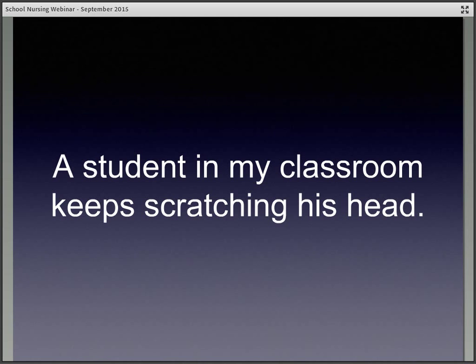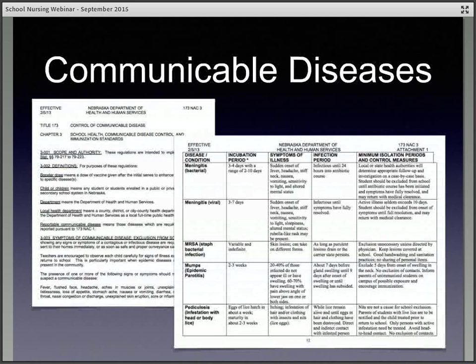Okay. A student in my classroom keeps scratching his head. Communicable diseases are just something that's going to happen at school. It's going to happen at school. They happen in our community. They happen in our homes.